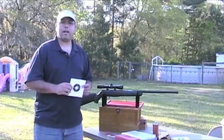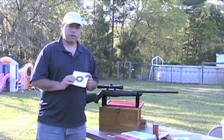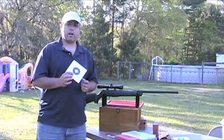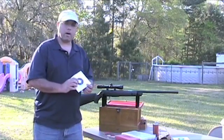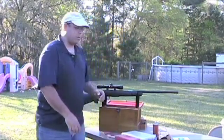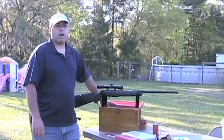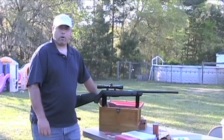Well, I think that last shot group pretty much says it all. With a minor scope adjustment, you're easily going to put 5 pellets right in the center ring on this target, which is probably about a 3/8 group. When you're talking about making a 3/8 group with a break barrel spring gun that costs less than $130, I think that's something to be pretty impressed with. Gamo's got a real winner here.